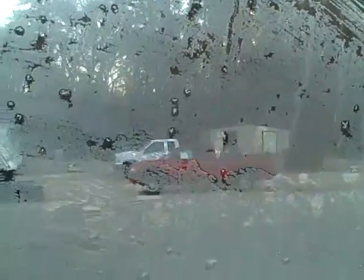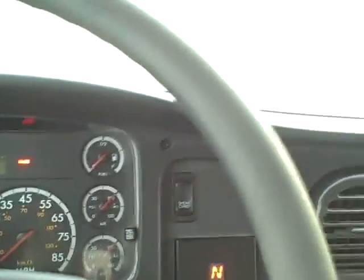Cold start. We're getting some brake pressure. We might be able to go in a minute. We still don't have any air, water pressure, or water temperature. Cold.